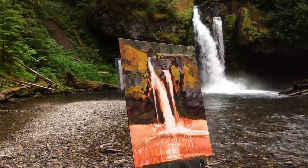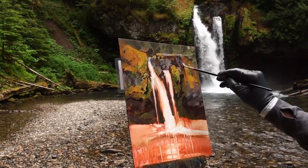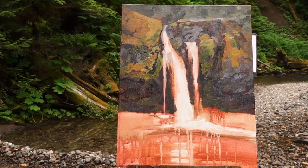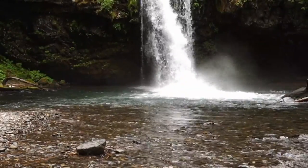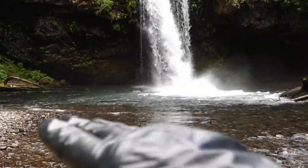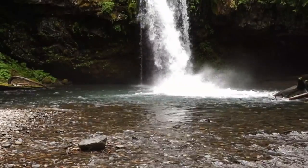So now I'll mix up the colors for the water in the pool. Toward the very back of the pool, I can just use the same colors I used for the shadows in the cliff. I'll just make it very thin and very horizontal to imply the flatness of the pool.